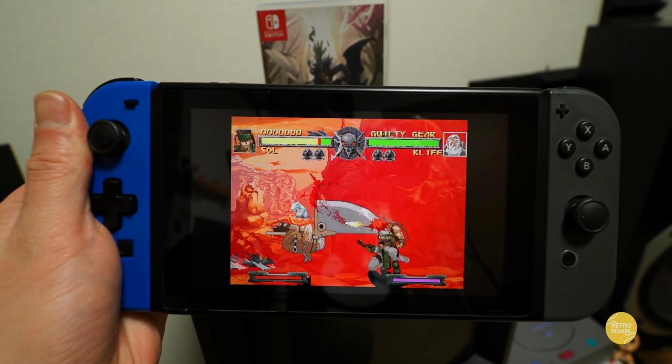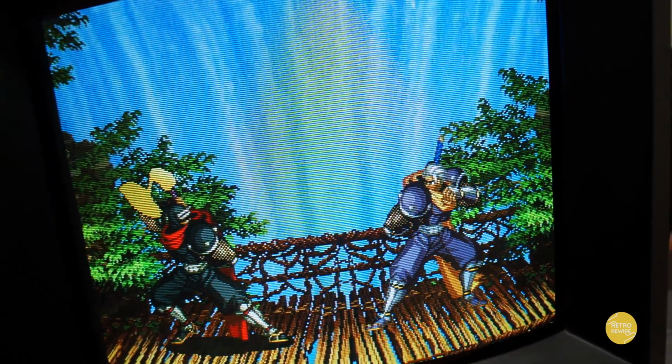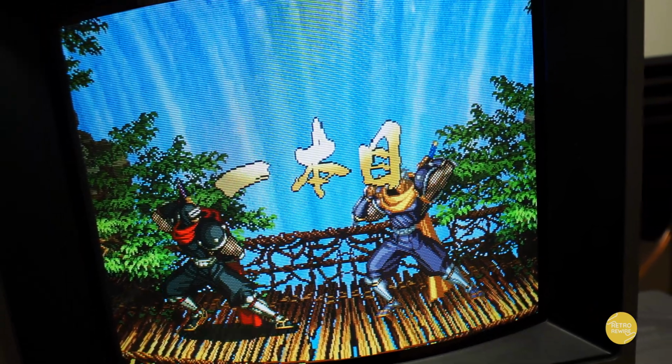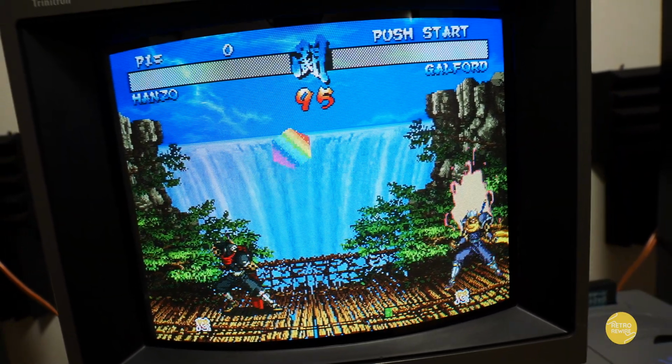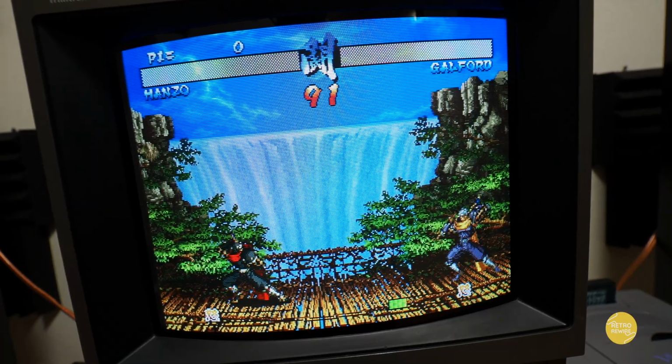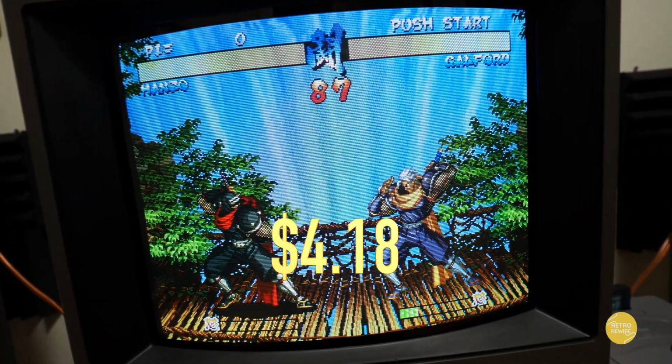Now here we have Samurai Showdown 3, and this port is not actually very good. It has long loading times, missing animation, and I don't really recommend it. I paid $4 for it, but I mainly got it because of the cover art and more for collector's purposes, but definitely a cool one.